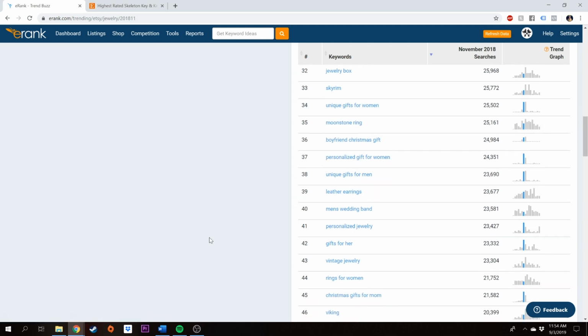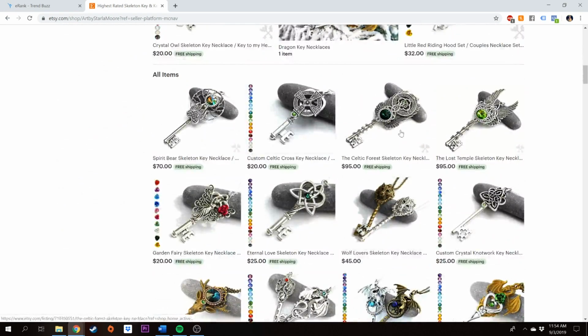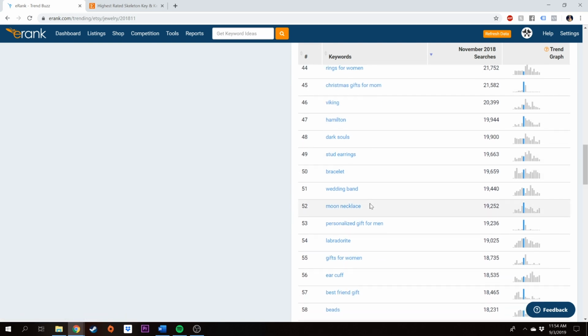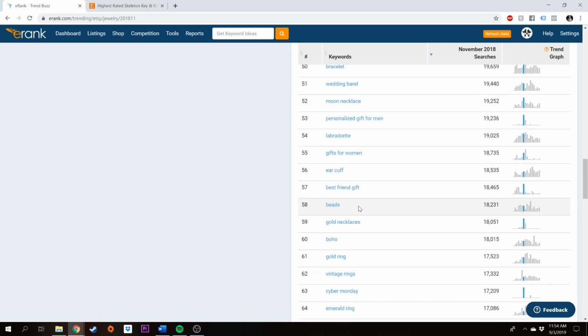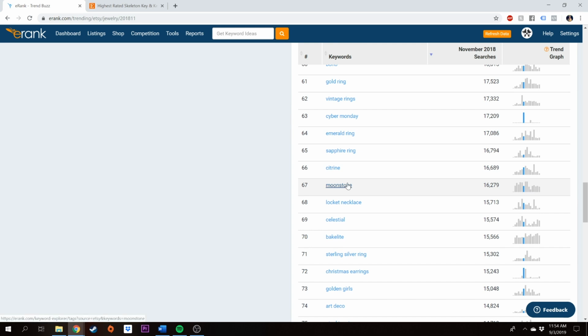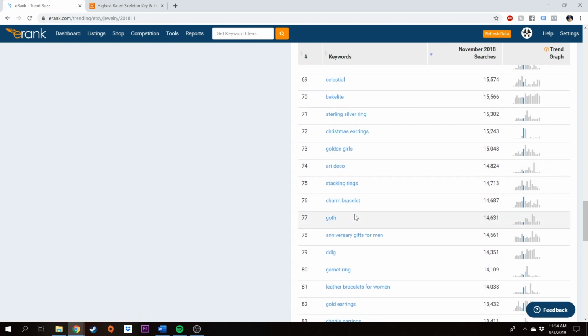So these are all good ideas for future product lines. Viking. Ooh, this would be a good one for some keys. I have some Celtic keys that I released, so I might do something Viking themed for the holidays. Let's see, moon necklace. So moons, maybe Vikings and moons. Lots of good ideas here. Citrine, moonstone, celestial. So I'm getting a lot of moon themes.